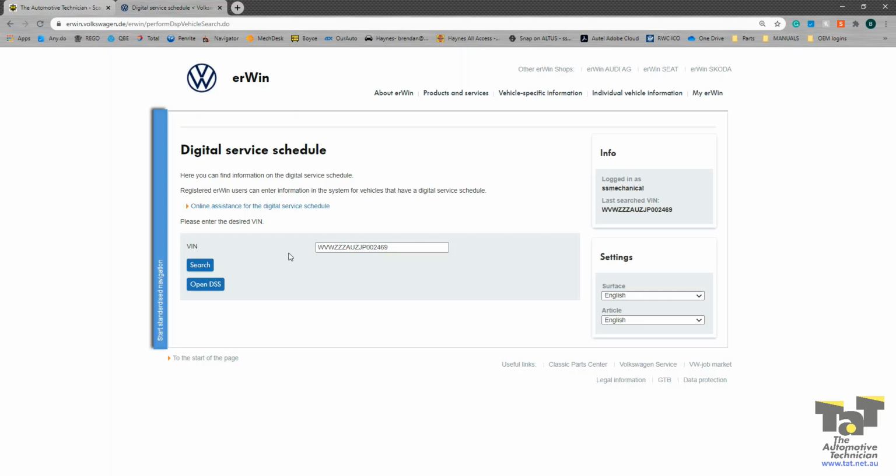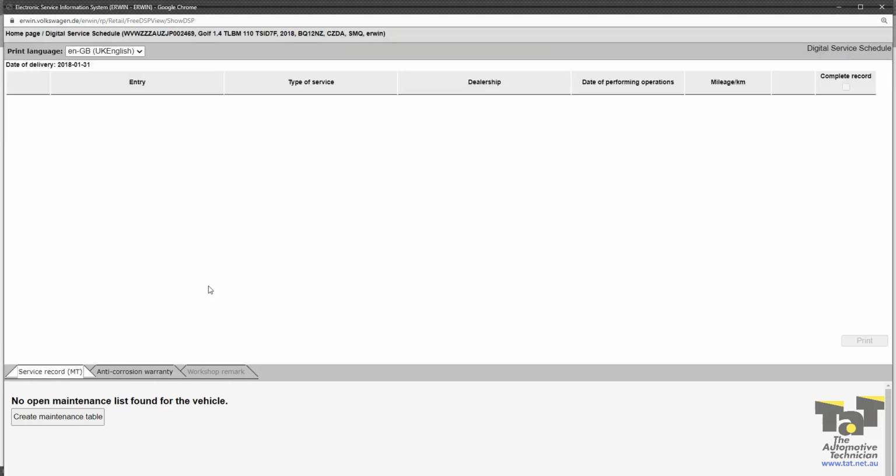Now, it's found this car and it wants me to open this digital service schedule. You notice that button has popped up. So we're now able to go in and take a look at this vehicle. So in this case, no one has actually made an entry for this vehicle yet, or they would all show up here, any service entries. It has found the vehicle, so there is the VIN, and we're working on a Golf 1.4 litre. So just confirm that is definitely our car, which it is, and we need to make a service entry. So I'm going to go to Create Maintenance Table.